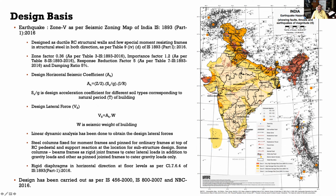Agartala, again, being in highest wind zone, is also in the highest seismic zone. As you can see on the right hand side, this is the earthquake hazard map taken from Vulnerability Atlas of India of the Building Materials and Technology Promotion Council, and the same map is given in IS 1893 Part 1. And this is the most important code. Please remember this code for your future endeavors. IS 1893 needs to be referred time and again.